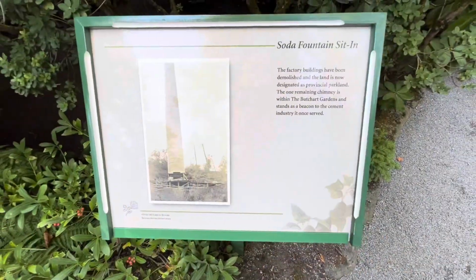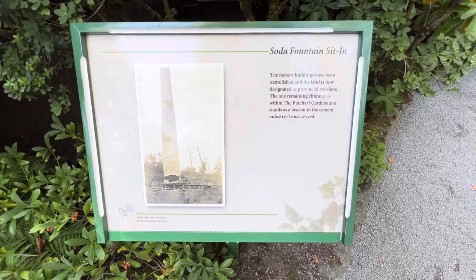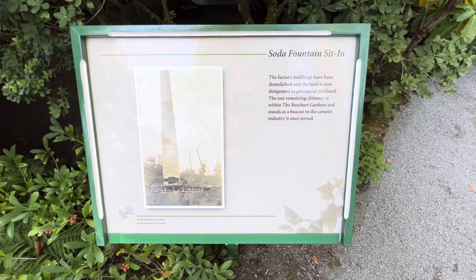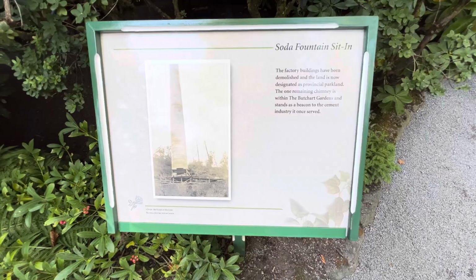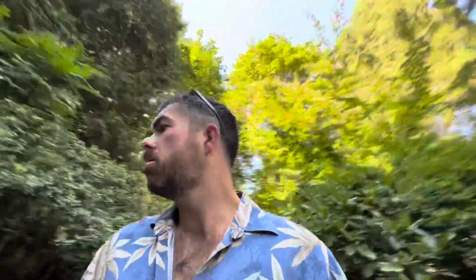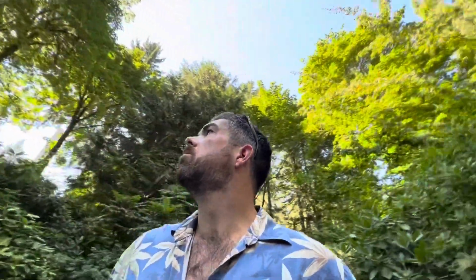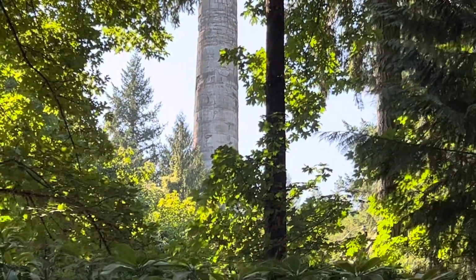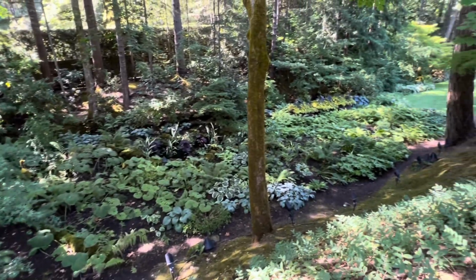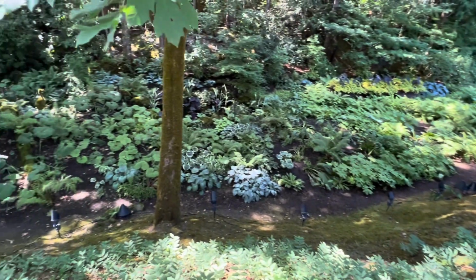The factory buildings have been demolished and the land is now designated as provincial parkland. The one remaining chimney is within the Butchart Gardens and stands as a beacon to the cement industry it once served. Where is this chimney? Ah, there it is. Never seen a bog garden before, but it's very pretty.